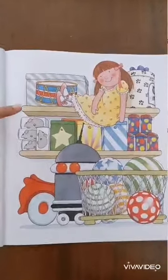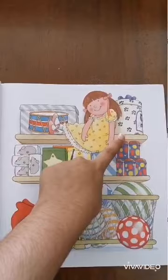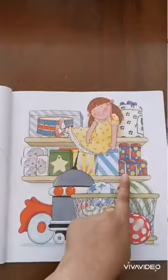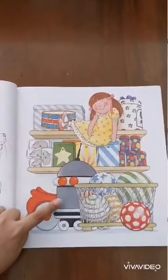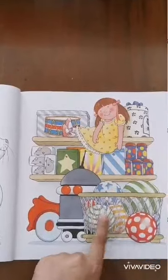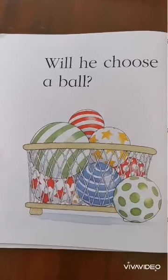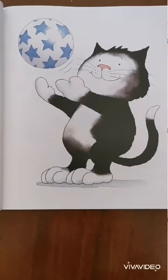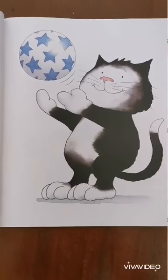So he was looking at a set of drum, a cute little doll, something inside this can, the mice, some toys here, another thing inside this can, which looks like might be bubbles or balloons, a robot, a toy car, I think, by looking at the wheels, and also several colorful balls. So, will he choose a ball? He looks happy playing with that white and blue ball. But will he buy that?